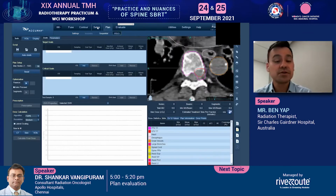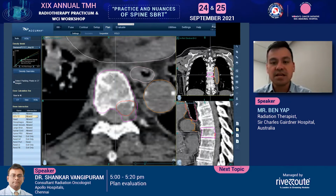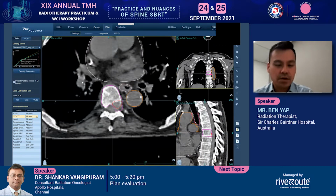So moving on, once you've got your setup and your align all sorted, we're going to the plan. And don't forget the settings in plan. This is very important. So the first bit, that's fine. You can detect heading pixels in CT images. That's what maybe physics would encourage you to do. But here, this is where you decide where your beams can enter or not. And it's under beam intersection.